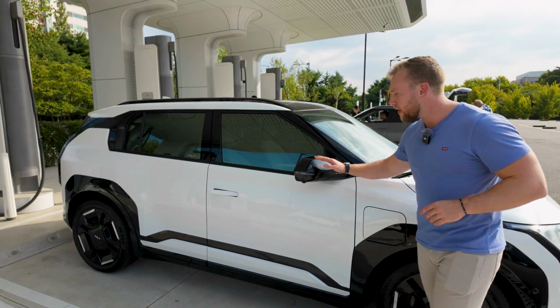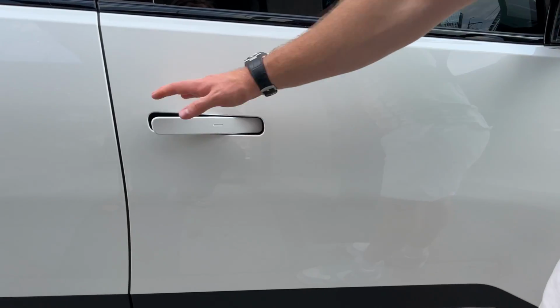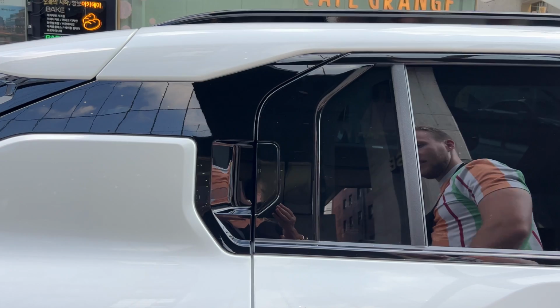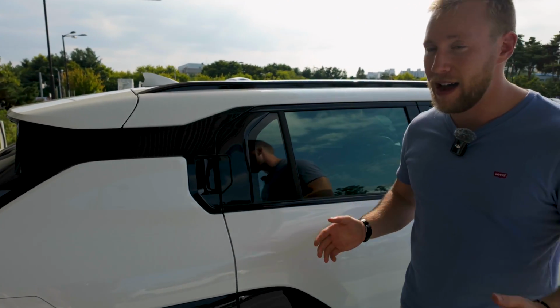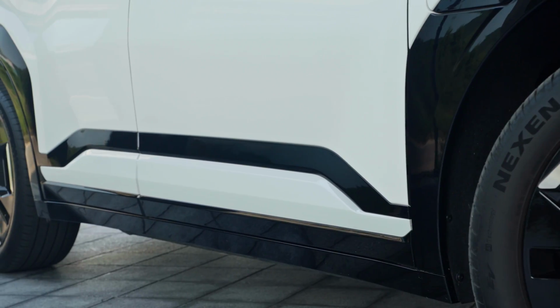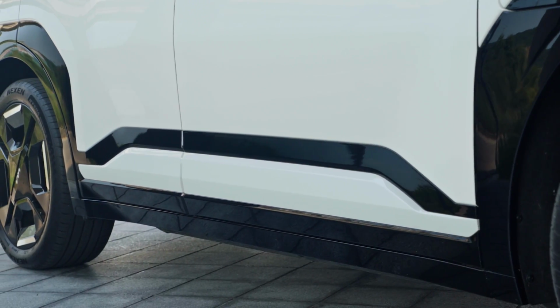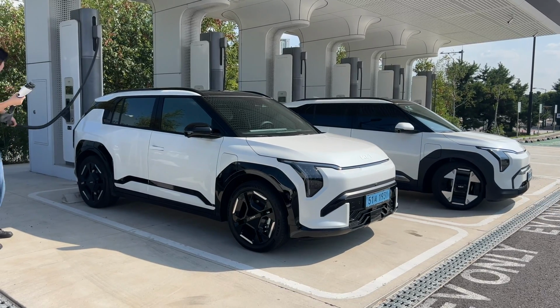Here you got your blacked out mirror caps with your 360 camera. Very, very good 360 camera, by the way. Here's your pop-out door handles, very cool. And on the back, you actually get some really weird door handles on the side. Not sure how I feel about that. I reckon your kids might have trouble finding that. And down the bottom, another GT line specific feature is this body colored insert down the side with some black cladding along the side. Interesting looking car. Definitely looks like a baby EV9 from the side.